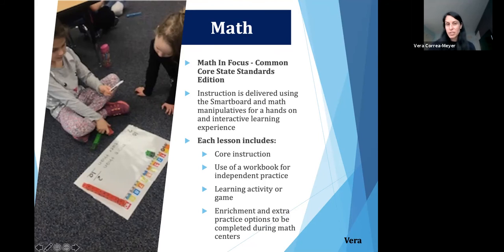We look for patterns, just like Eleanor said. A lot of times that is during our calendar math period, but we also do have a chapter that we focus on patterns. The children learn to measure and compare size, length, weight, and height of objects. Students will also classify and sort objects in our math curriculum. And we finally learn about addition, subtraction, and money.